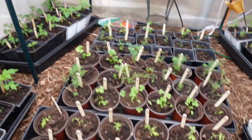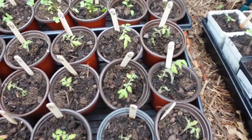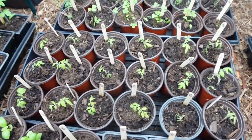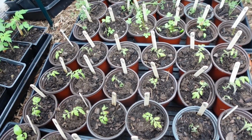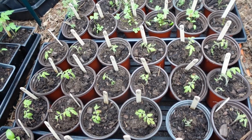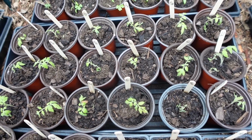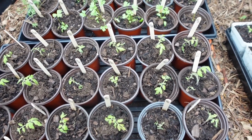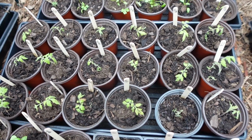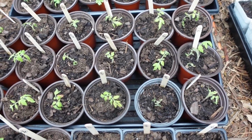So let me turn the camera around, and you can see I don't throw away these tomatoes. Now you can see what's wrong with them. You see how they're yellow? They've got a little bit of a curly leaf, and there's no blight or fungus on it. So we gave them a nice little shot of some kelp and water mix fertilizer, and that should help cure the yellowing in the leaves. And I think time, just being up potted into a bigger pot, is what they need.